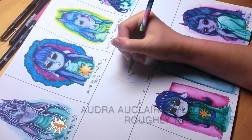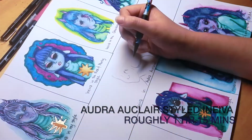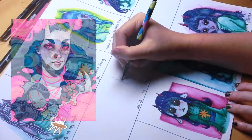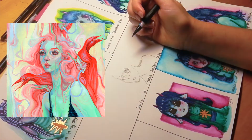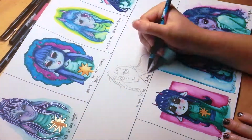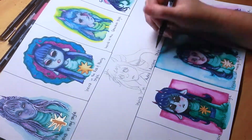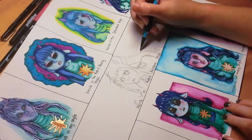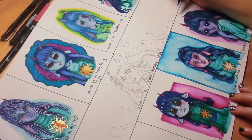And finally, I have Audra Auclair, which I saved the most room for because her pieces generally are really large. I really took a lot of inspiration for this one from a lot of her ladies that have big swirling hair that are just flying around everywhere, and I thought that would go nicely with her character. She does look older in this image, and that's partially due to the style that Audra always draws in. Obviously, I probably could have made her look a little younger, but even so, I think she still doesn't look super old in this style either. She does look a little more mature, but definitely not like an adult yet, I don't think.